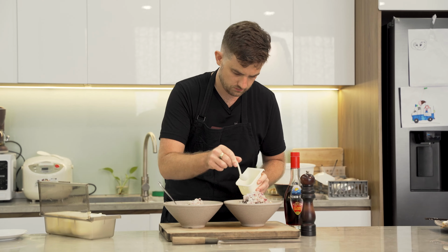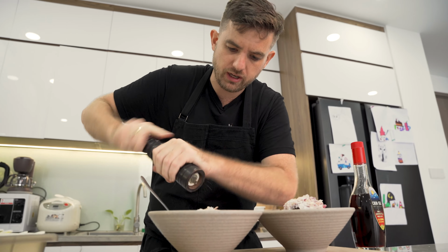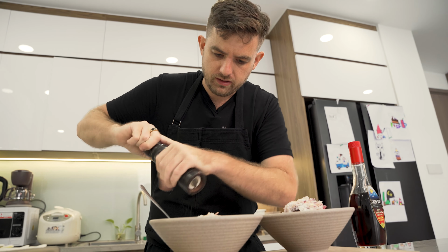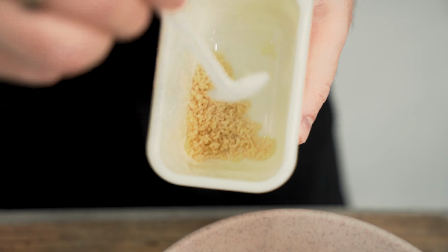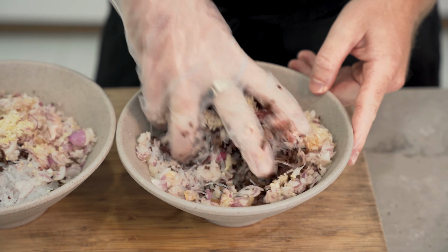Basic seasoning wise, salt, MSG if you want it. I'm going fish sauce, not everyone does, up to you. Black pepper, super common on the inside. I have like mushroom seasoning. This is basically like chicken powder, if you're familiar with that. That's it. Some people will season with sugar, especially in the South. I'm not gonna do that. No sugar. And let's mix it up.